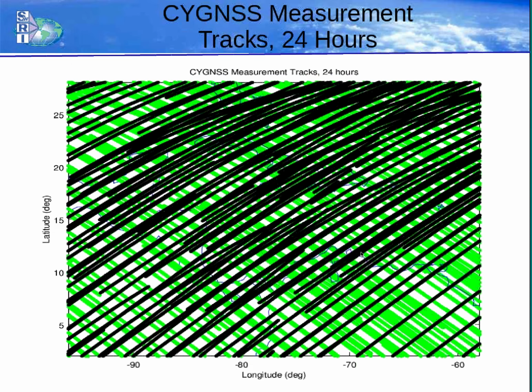Here the black traces are all the downward passes. So the Cygnus constellation comes over, 8 satellites, bang, bang, bang, bang, bang, about 20 minutes apart. That's a flurry of passes you get, and then you wait about 6 hours, and then you get the green ones. So over a period of a day, you're going to get good coverage from Cygnus over the whole region that corresponds to CocoNet.